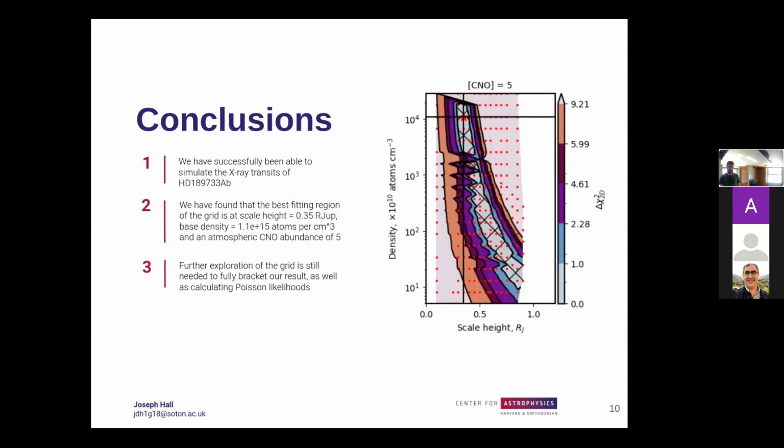So just to summarize briefly, we have successfully been able to simulate the X-ray transits of HD 189733. We found its best fitting region at 0.35 R-Jupiter with a base density of 1.1 times 10^15 atoms per centimeter cubed, a CNO abundance of 5. However, there is still work we need to do to continue and better constrain these results.